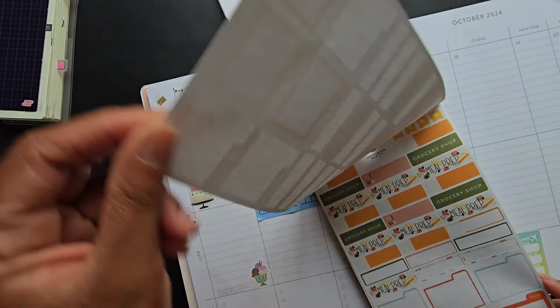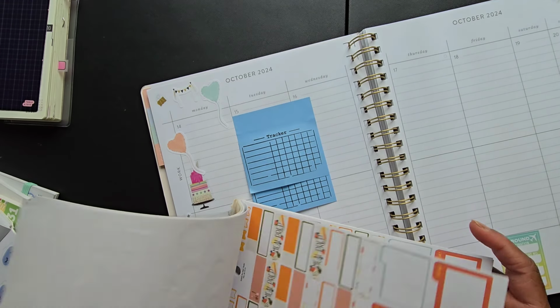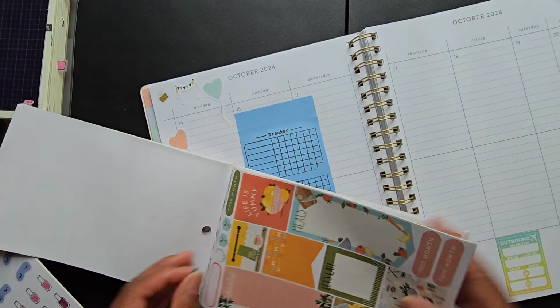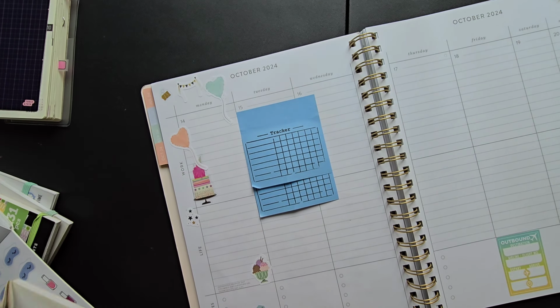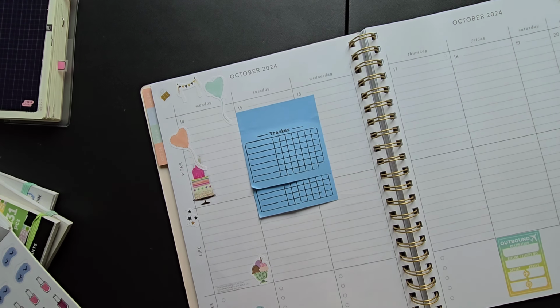And for the other trackers, I put a lot of things that I am really trying to stay on top of, and that's taking my medicine. My joints have been very bad lately, and I need to get back to being consistent with taking my medicine. Also reading, 6,000 steps or more per day, a scripture a day, studying, and cleaning.